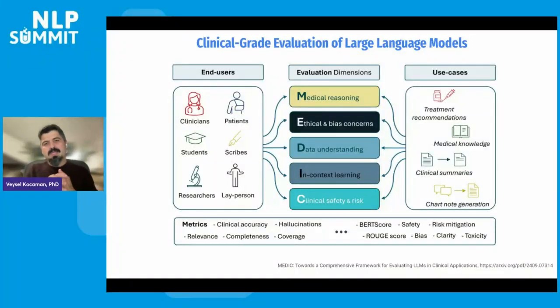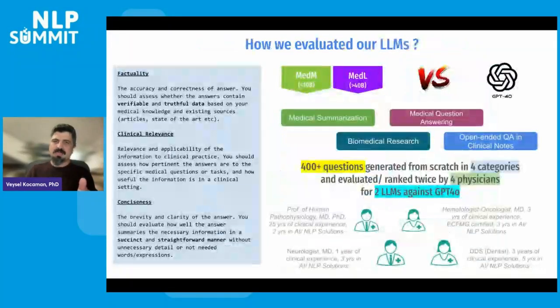So MEDIC offers 5 dimensions to evaluate any LLMs in a medical context: medical reasoning, ethical bias, data understanding, in-context learning, and clinical safety and risk. These are all important dimensions and criteria if you really want to evaluate any LLMs in a medical context fairly. Similar to this one, as I said, we developed our own dimensions and evaluation criteria.